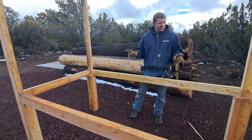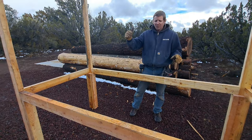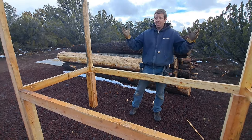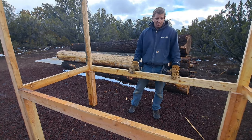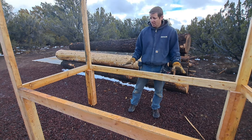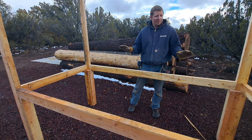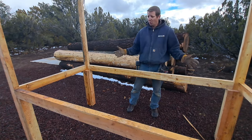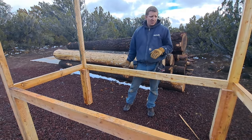The main reason I like this design is I can get the forks on the backhoe and scoop the whole coop up and move it wherever we want. Whenever we want, if it needs to change locations. So that's the main purpose for it being high. The other purpose is that I think this makes it a lot more predator proof. The whole thing is enclosed. We don't have to worry about anything digging in from underneath.